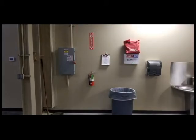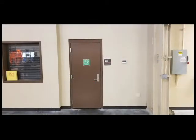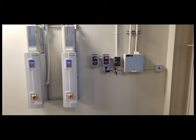When entering the shop from the west side, one of the first things you will see is our first aid kit, our emergency fire blanket, a checklist for the crane, and also the crane shutoff. The first classroom when entering the shop is the high wind shelter area. Also next to this classroom is where we store our SDS book. This book is gone through once every 6 months to make sure it is up to date and current with all of the requirements.